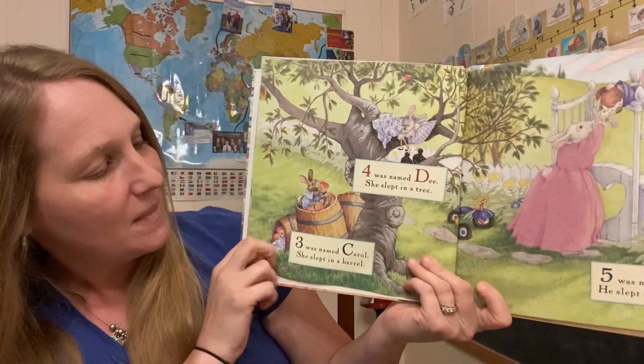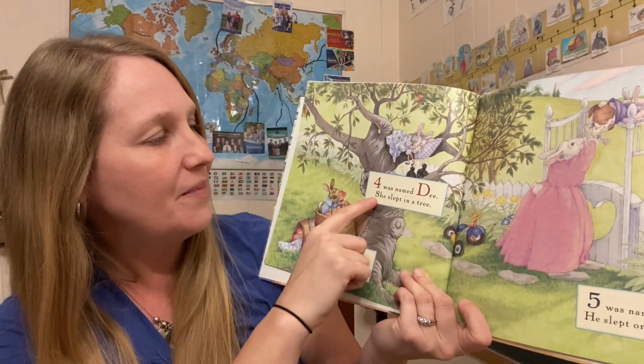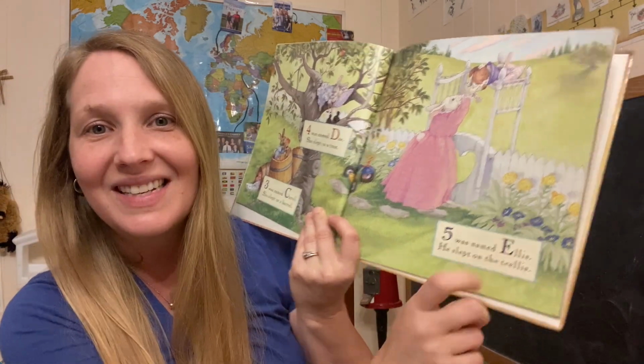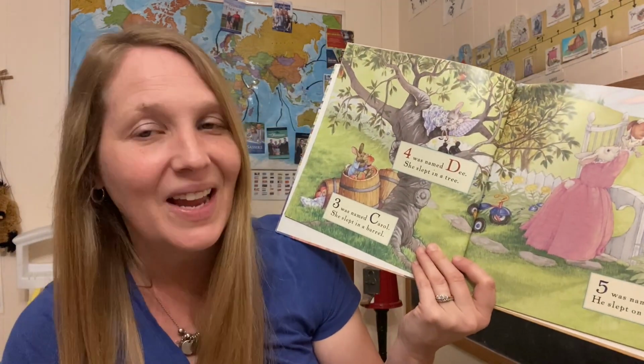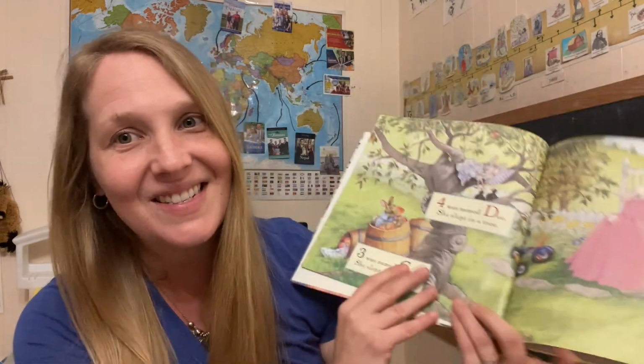So C was for Carol. She slept in a barrel. D was for Dee. She slept in a tree. E was named Ellis. He slept on the trellis. It's just so cute. You've got phonics, you've got counting, you've got the ABCs, you've got rhyming. It's just so cute. Love this one.